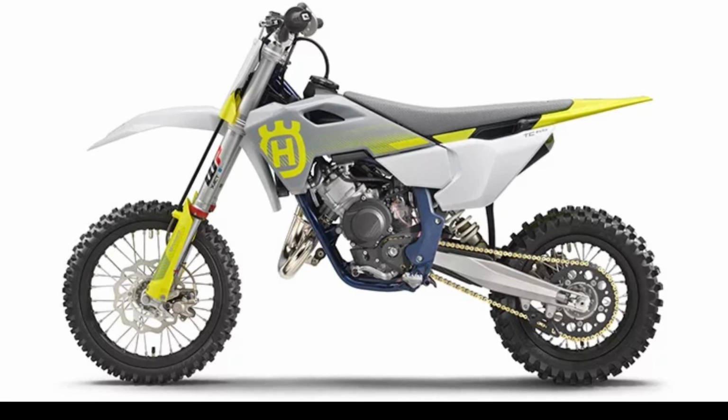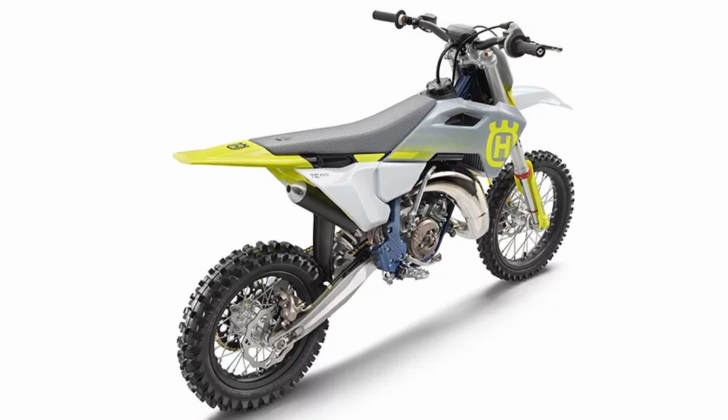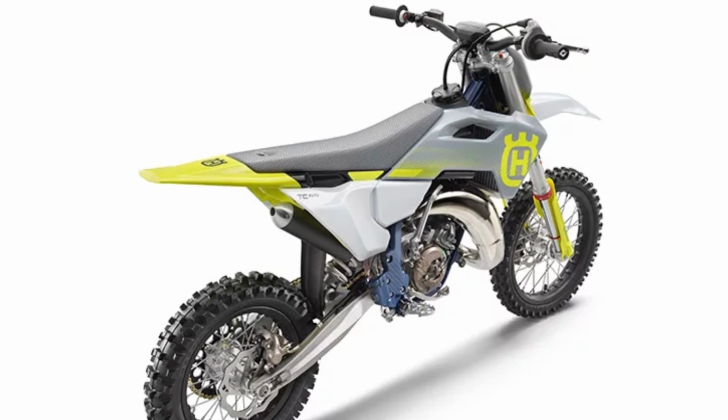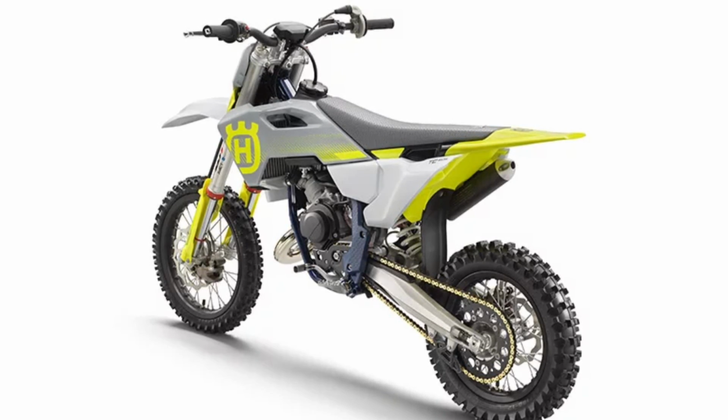Bodywork. The clean and sleek bodywork offers proven and comfortable ergonomics. Youngsters will benefit from the large contact points that allow them to grip the bike tighter with their legs for enhanced control. A flat seat profile also offers unrestricted movement.